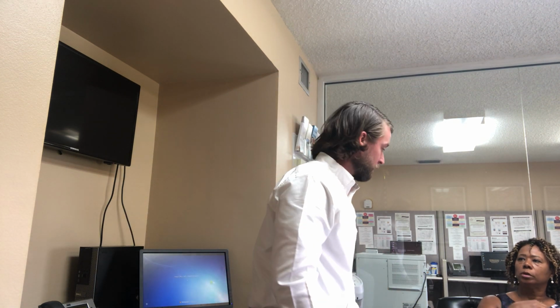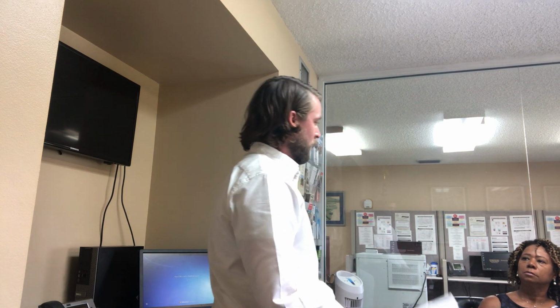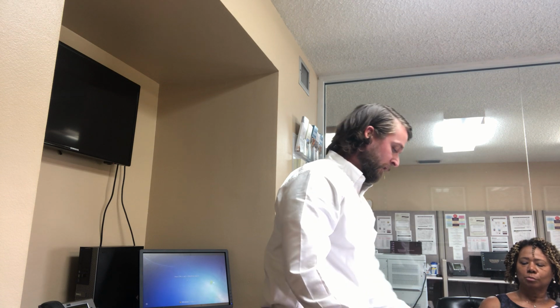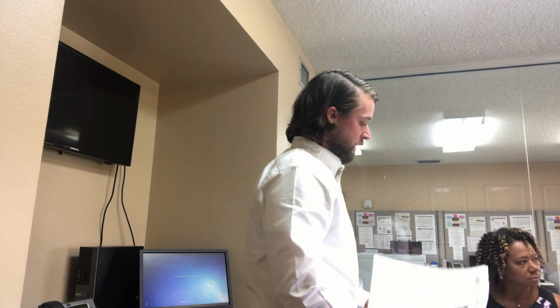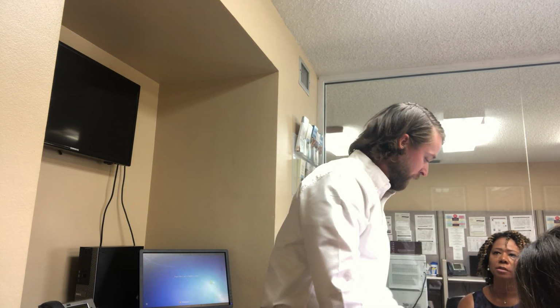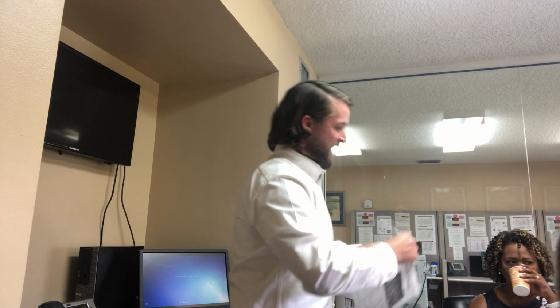Right, right. So the will avoids all this. A will does not avoid all this. What can avoid this, like I said, is the contract, joint tenants with right of survivorship, absolutely.